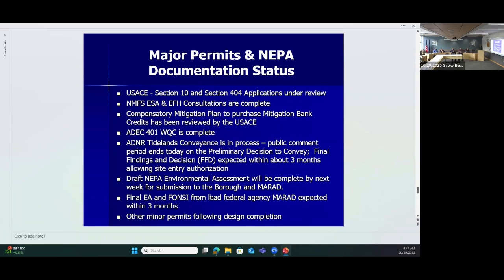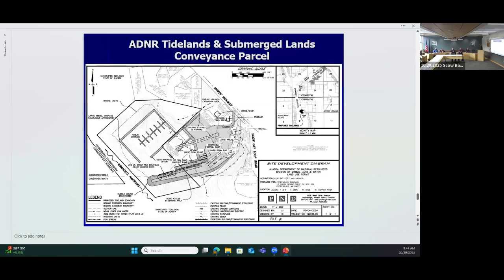So those are the most significant things. They've been underway for quite some time, and there's a lot of documentation on the environmental side that's been going on for over a year or so. There's a few minor permits, like a building permit and so forth. We need to get those yet, but those are minor. So these are the major permits and the major hurdles that we've been working on.